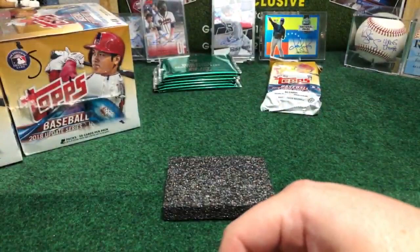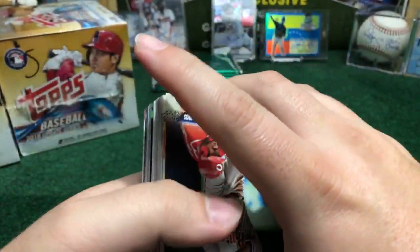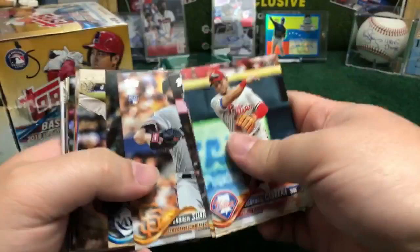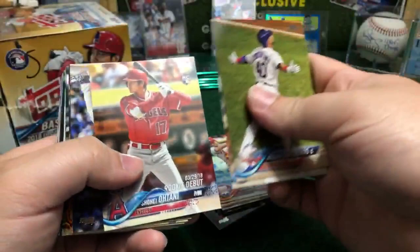All right, last pack in this box. Shohei Ohtani rookie card. Rhys Hoskins. Matt Duffy. Lewis Brinson. We got Contreras right here. Cubbies. Rookie debut, Shohei Ohtani.